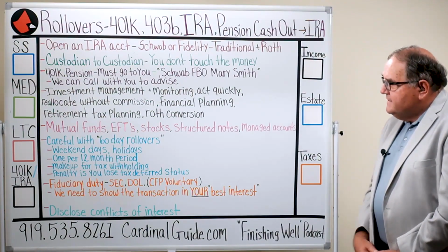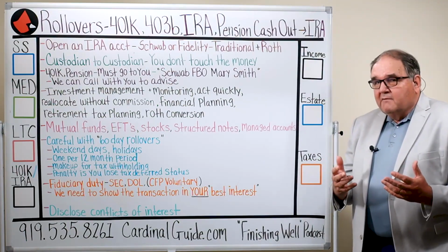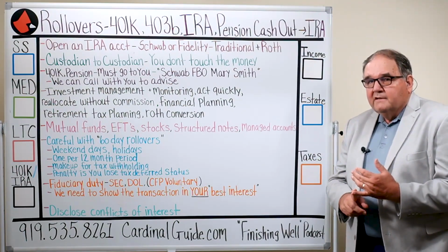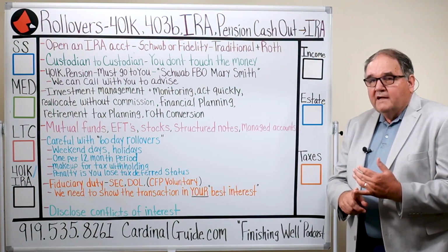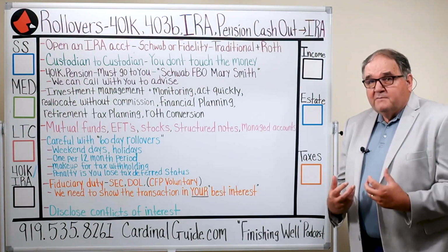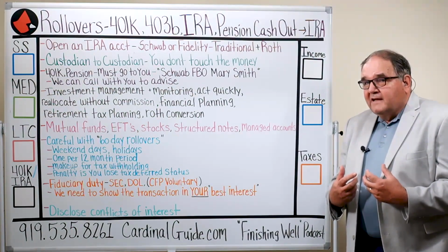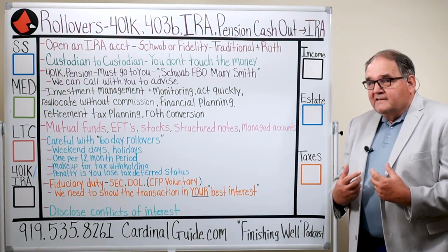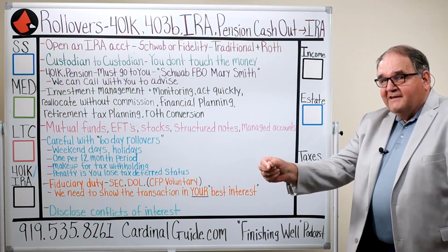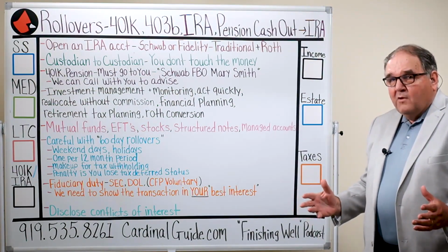Now, with the 60-day rollovers, what they mean by 60-day rollovers is you can take possession of the money from your 401k or your IRA, and you can do this yourself. You can only have it for 60 days, and by the end of 60 days, it needs to be put in an IRA to avoid taxation on the entire amount.